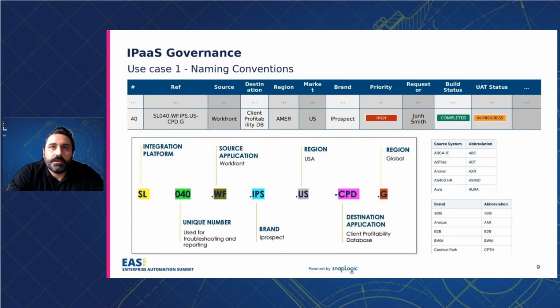So how do we come up with the reference name? This is absolutely critical. If I just look at the diagram there, I'm starting from the left-hand side. We start with integration platform, SL, with then a unique number for each integration. We then have source and destination.